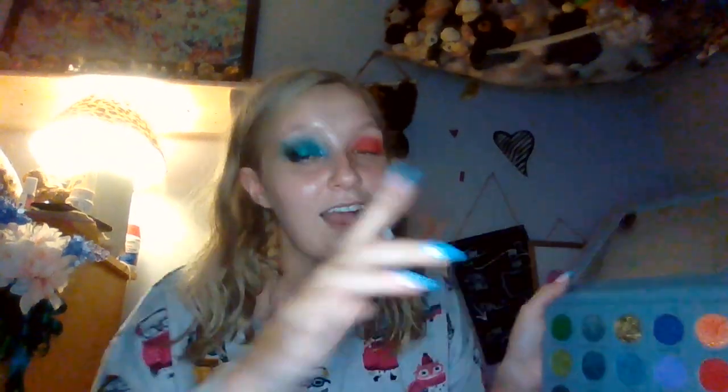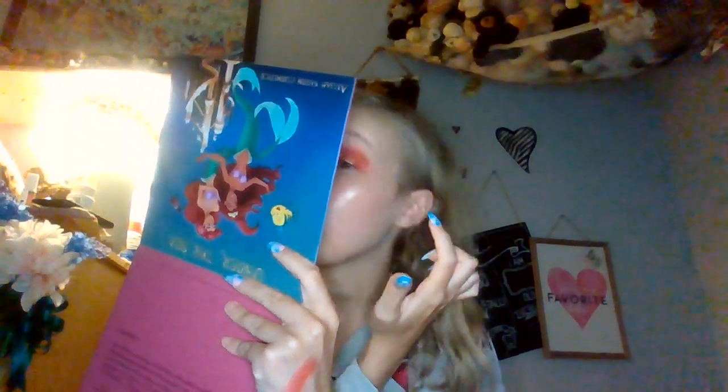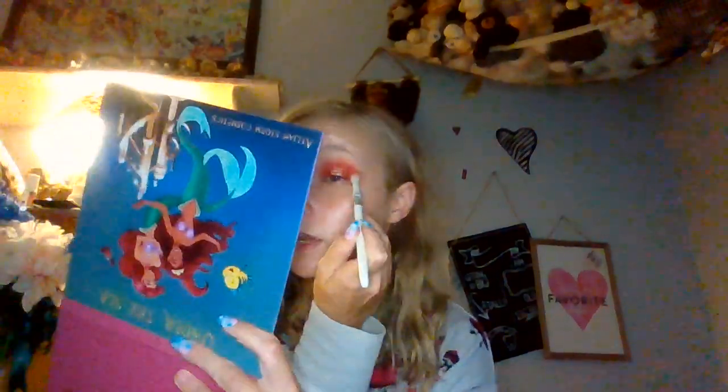Alright, what I'm going to do next is take Melody. This gorgeous, gorgeous shade right here. Oh my god. I don't know if you can see like the different shifts. That's stunning. I'm going to place this in the center. Oh wow, that's so pretty. Oh, that's so pretty. That is so pretty.